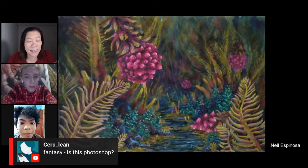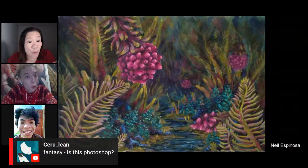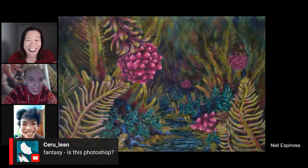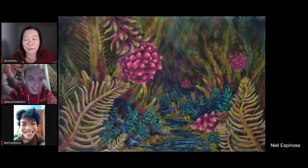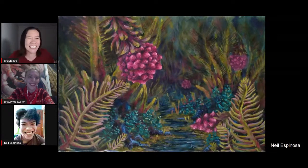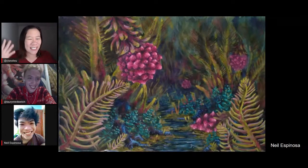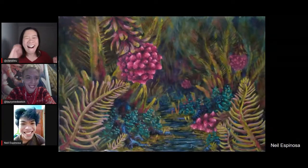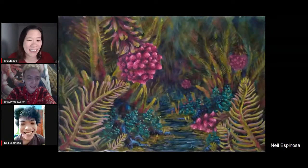Cerulean's asking, is this Photoshop, Neil? It's gouache. Oh, it's gouache? I would not have guessed that. I did not think it was gouache because it looks so full. I mean, maybe it's just because I suck at gouache, but every time I see people using gouache, it always has this very thin look. I mean, unless you're like Alex Rowe. So I'm amazed that that is the case.